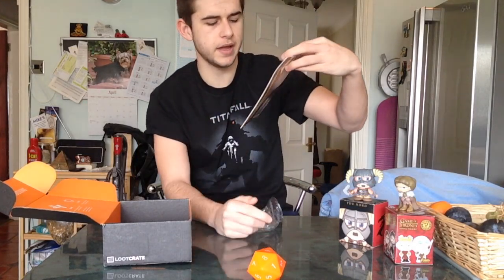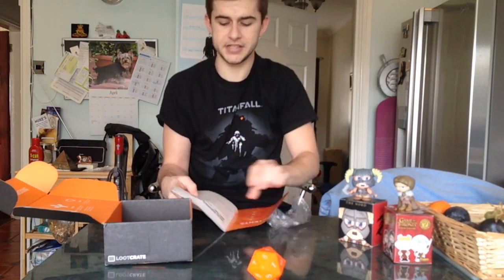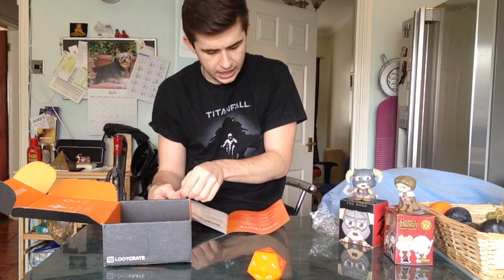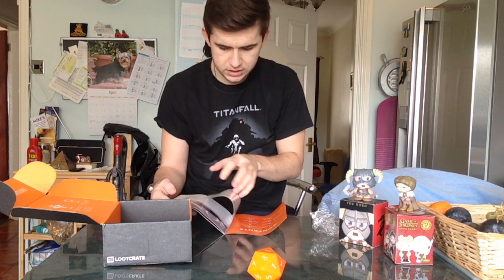And now with every Loot Crate, you always get a special magazine. This is issue 8, Dragon, as you can see there. Team Loot Crate, we love you. If I open it, it goes into detail about certain things, which is awesome. Contents: the Monster Dragon, the Interview, Trade Chart, Trivia, Elder Scrolls Online, April's Mega Crate, Featured Looters, and Epic. Oh wow, it has Featured Looters.